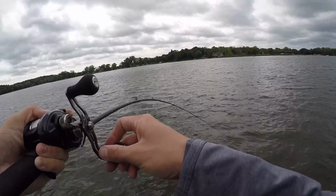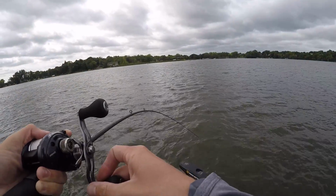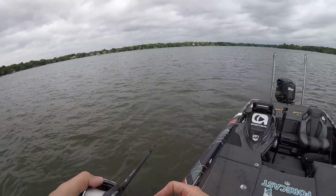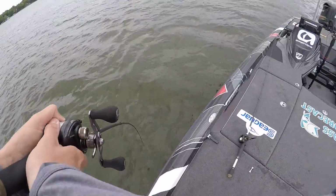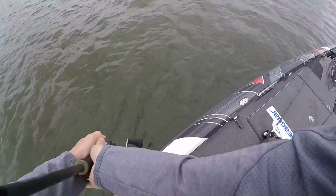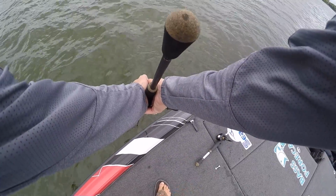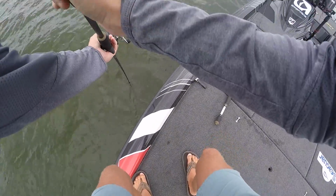Oh, I got something. On the 10XD. It feels like a pike. I don't think it's a bass. I could be wrong, but it feels like a pike. We're gonna spot lock us here. Oh, is it a bass? What the heck, is that a walleye? Literally just casting the 10XD around as I was getting ready to head to the next rock that I saw. And this bite, I don't think it's a bass. If it is, it's big. I think it's a pike or a walleye.